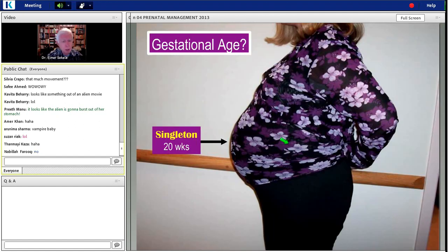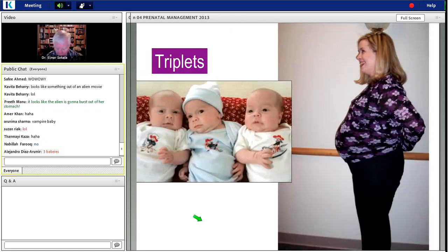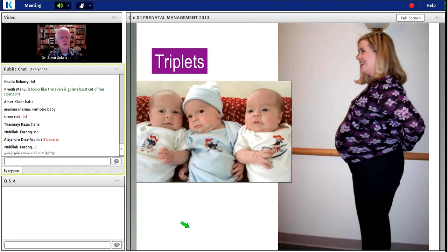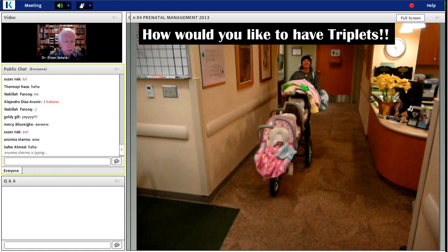Now, here's a woman who is 20 weeks, but you can see her fundal height is up here. So what's going on here? Well, she has triplets. And all of them are boys. So when we use the centimeter rule, that's only with a single pregnancy, right? Now, this is actually a video clip, but I don't have the video clip to play. We have this stroller with 1, 2, 3 babies. Mamma mia.